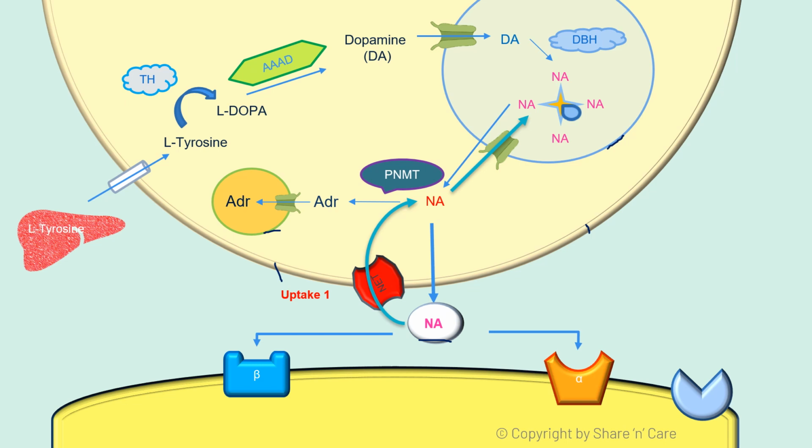The next mechanism is the vesicular uptake. VMAT2 transporters, that is the vesicular monoamine transporter 2, are present on the vesicle membrane. They carry catecholamines from the cytoplasm into the storage vesicle by exchanging hydrogen ions. These are the same transporters which carry dopamine into the vesicle.